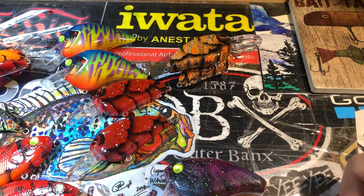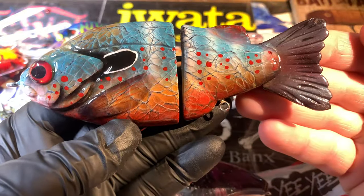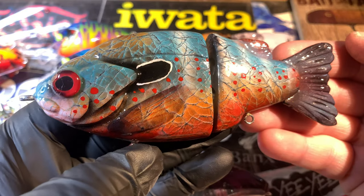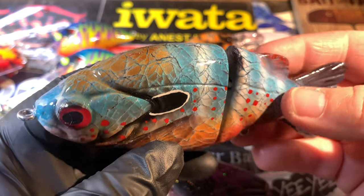And last but certainly not least, for Monday Hackett, this is the finished product. This is that orange spotted gill from the other day from the spray session. Love how the pectoral fins came out on this thing. Overall, I really like the way this came out.